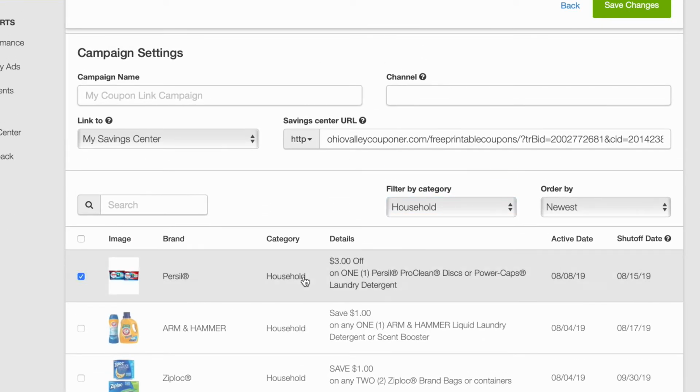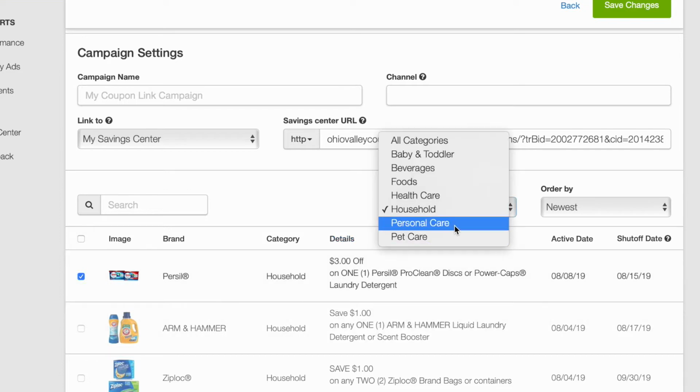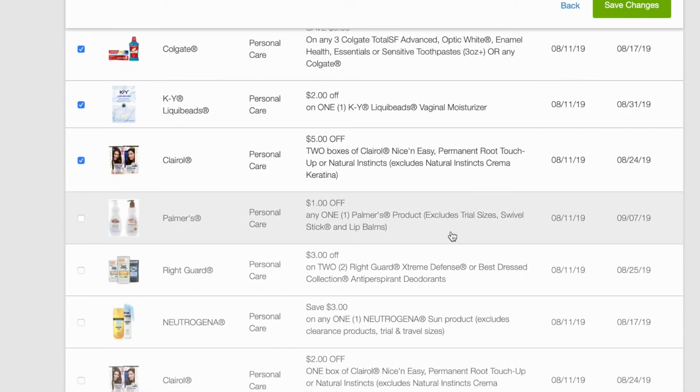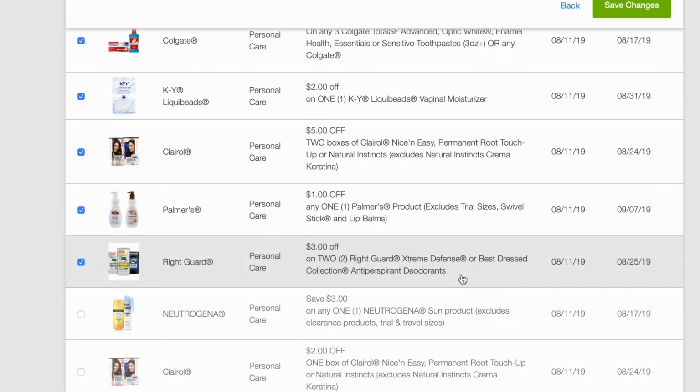Okay, we have a $3 off of Persil coupon, which is a hot one to print. It's not going to last long, so you're going to want to print that ASAP. We have $1 off of a Palmer's product. $3 on 2 Right Guard, Extreme Defense, or Best Dressed. That's sad. We always got a Saving Star for Right Guard, and there wasn't one today. I don't know what's up with that. Maybe it's still going to come. I don't know.